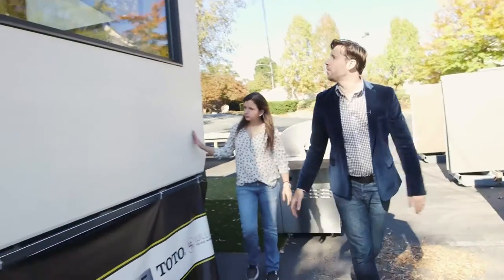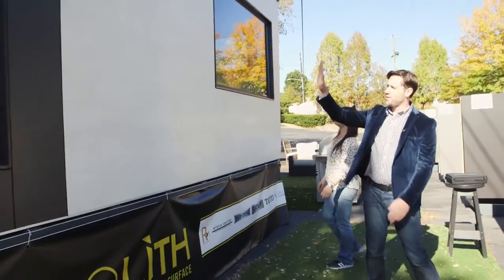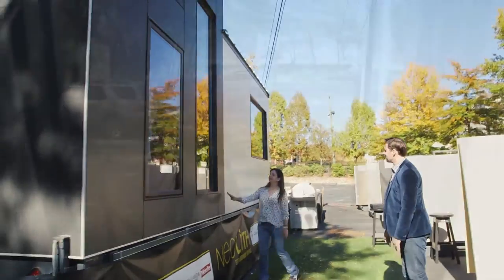So we wanted to have fun with the outside skins of the building, so we've changed the material a lot, but we're letting each part define a different height, a different volume of the house. Playing up the nature of the forms, the playful nature of the forms.